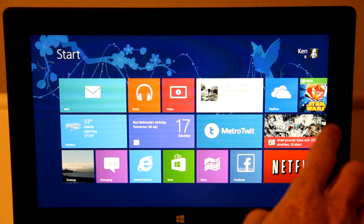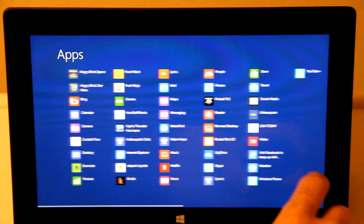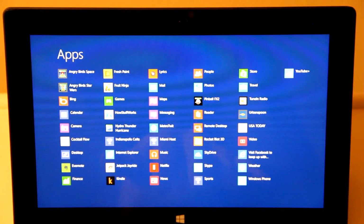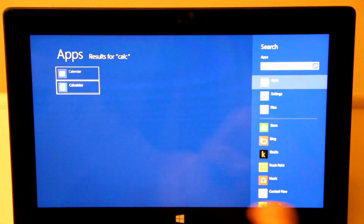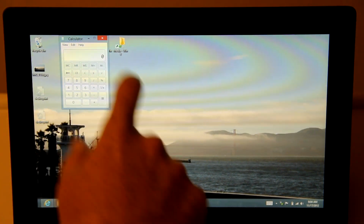Now if I'm on the home screen and I go to search, by default all of your apps come up, and that's a quick way to view them all. If you just type on the keyboard, it'll start searching them. For example, if I just start typing calc, boom, calculator opens right up into the desktop. Quick, easy.